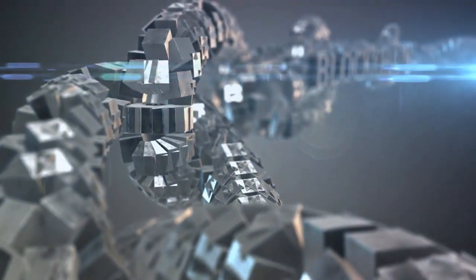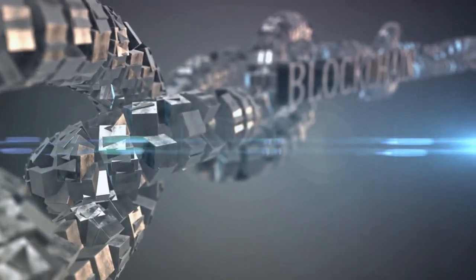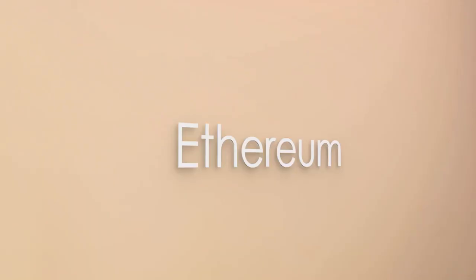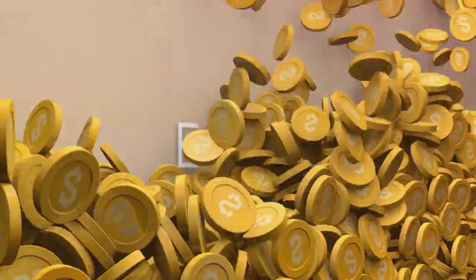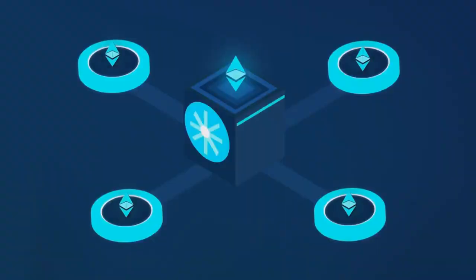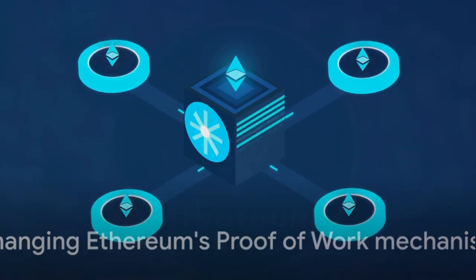But here's the catch. The more miners there were trying to solve these puzzles, the more competitive it became. And when the network got busy, miners could choose which transactions to validate first. Naturally, they would often choose the ones offering higher transaction fees, leading to an increase in the cost of transactions during peak times. However, Ethereum didn't stick with this system. They decided to switch gears.